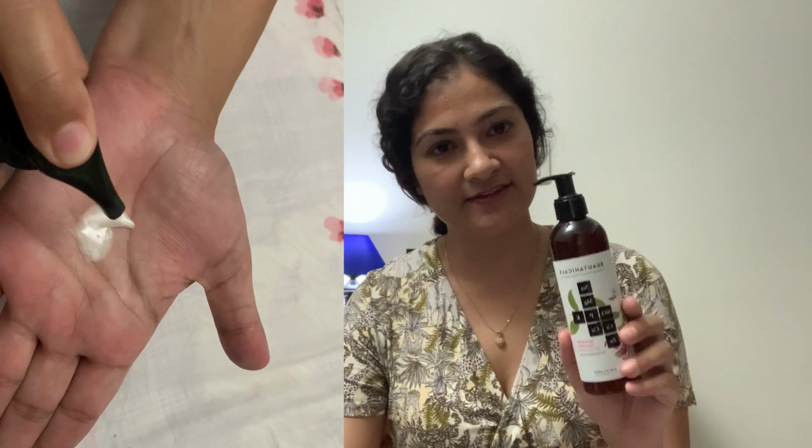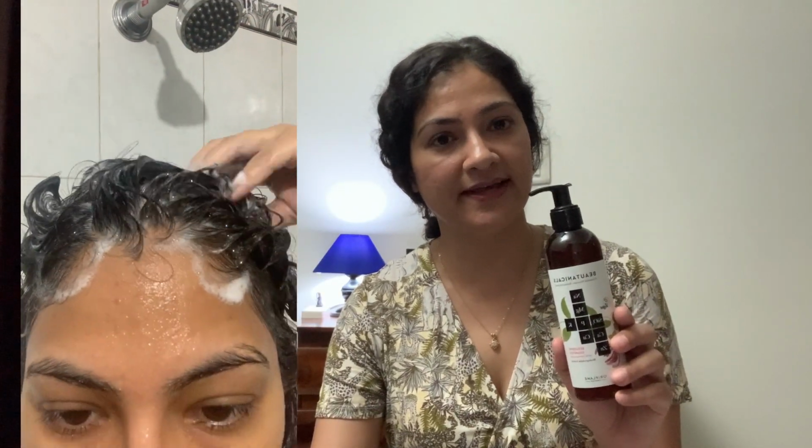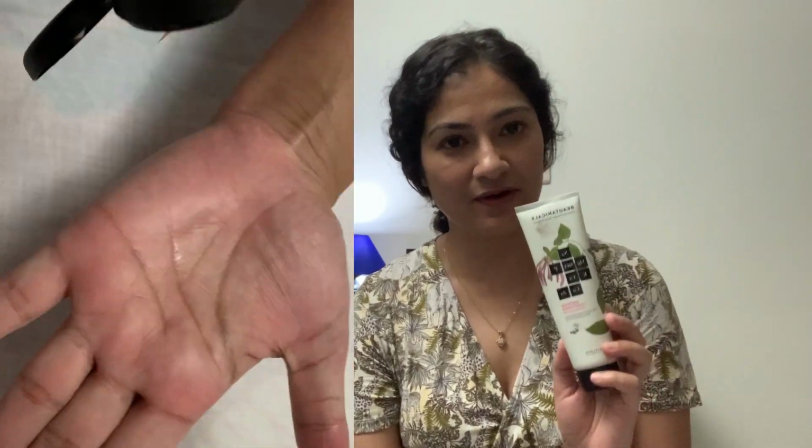The shampoo lathers up nicely. Its deep cleansing properties help in removing buildup, dirt, excess oil without compromising the overall health of my curls. The conditioner, on the other hand, provides a smooth and creamy texture, making it easy to distribute through hair, detangling any knots or snarls. It leaves hair feeling soft and smooth.